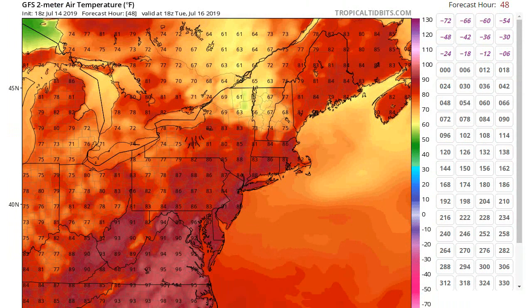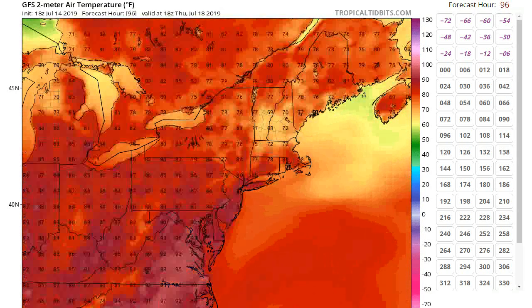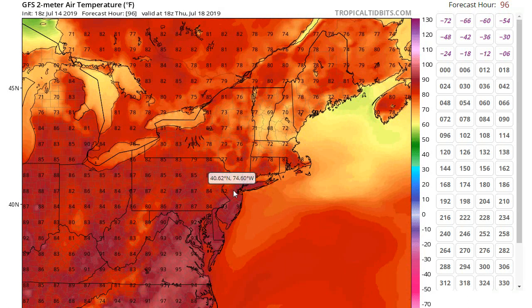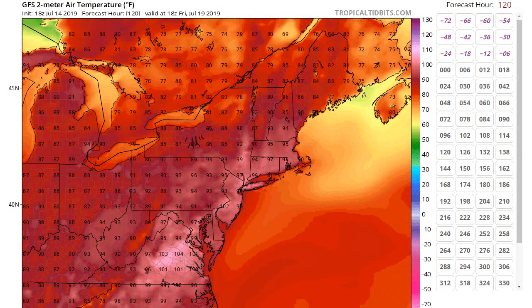Then the heat starts coming back on Tuesday with near 90 degrees, maybe on the North Shore and in New York City, and probably above that in New Jersey. Wednesday heats up a lot more in New Jersey with mid 90s. Again, it looks like there'll be a sea breeze on the South Shore that day. Thursday, maybe we're a little cooler because of the remnants in the area, bringing some clouds, but it's going to be really humid, and we're going to look into that in a moment. And again, 90 for New Jersey, and then here comes the heat for Friday.